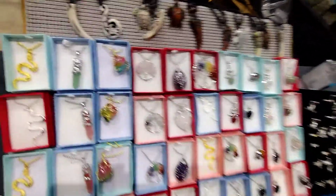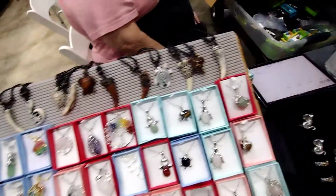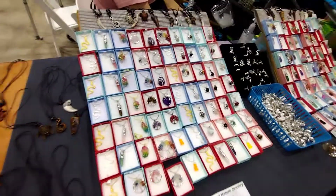Alright. What about this one? Oh, man. That's the same thing. Should get that dinosaur tooth. Alright, people, we'll definitely be back. You'll see me rocking one of these chains in a minute. But I got the rest of the expo to check out.